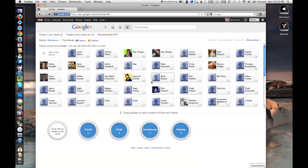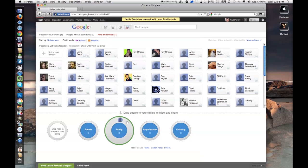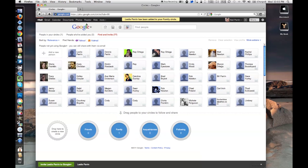And then this is the circles. This is where you do your drag and drops, where you can go in and it's going to look in your address book for folks, and you can drag and drop. So obviously I could drag Leslie as family. What happens when you add somebody to a circle? You share with them, blah, blah, blah. Okay, got it, cool. So my wife is now in my family.